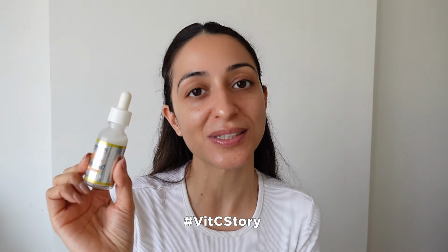So guys, my skin definitely feels brightened, evened out and really smooth after using this product, and I'm really glad I added this to my routine because this was really something missing in my routine. I'm glad I found a really good vitamin C serum that I can use for my skin. So I have started my vitamin C journey and I'm very happy with it. So I highly encourage you to start yours now.